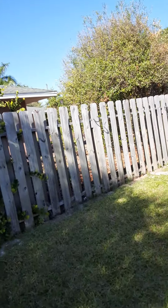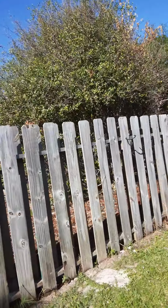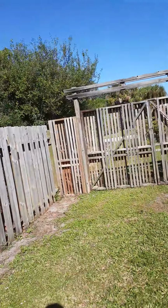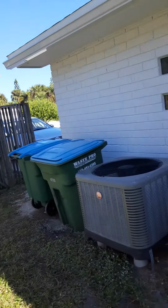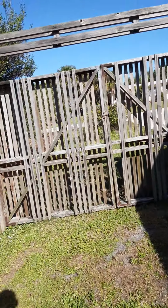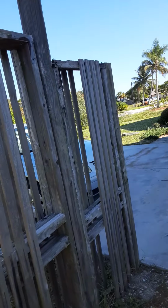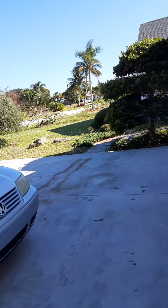I smell washing. Someone's doing the laundry. I smell the detergent wafting over here. Okay, AC. Right, so this is what Andrew's property looks like. Melbourne Beach, Florida.